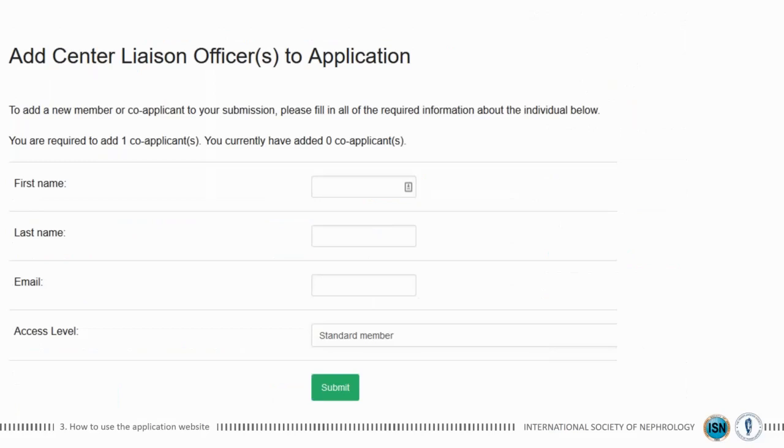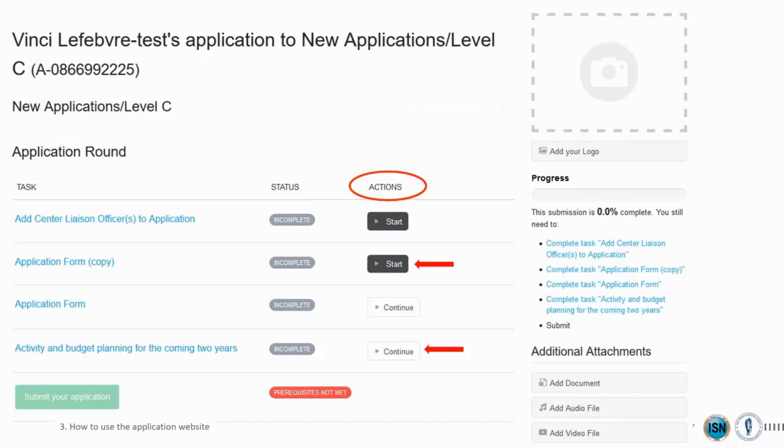The first step is that you need to add liaison officers to your application. As Peter mentioned earlier, the liaison officer is basically the appointed contact person. We usually have a liaison officer at the emerging center and another one at the supporting center. Here is where you can add them. You need to add first name, last name, and email address. Once they are added to your application file, those people will also be able to edit the application form and contribute to the different steps.